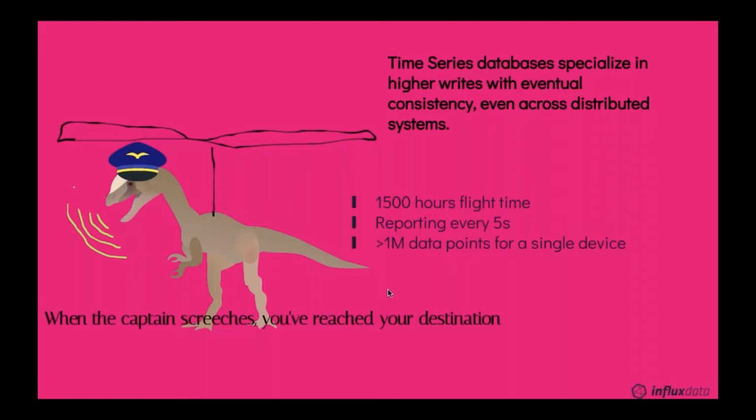Time series databases balance the ACID-base relationship by offering principles that suit time series data. So again, that sounds pretty obvious, right? Like time series databases are made for time series.